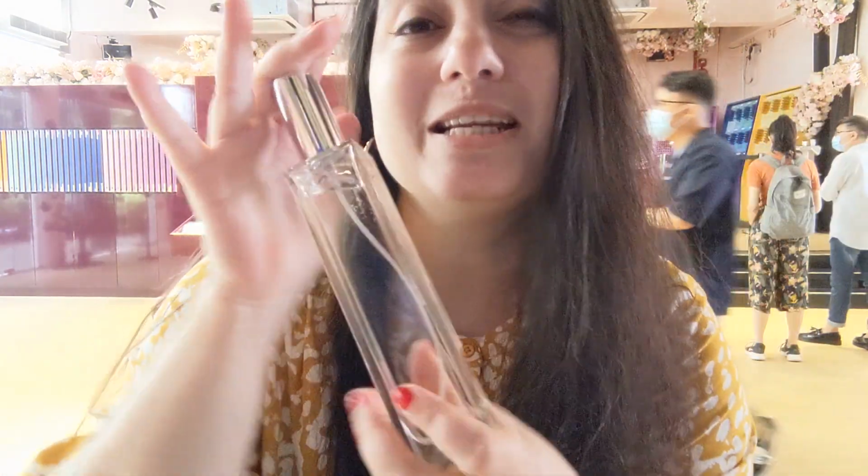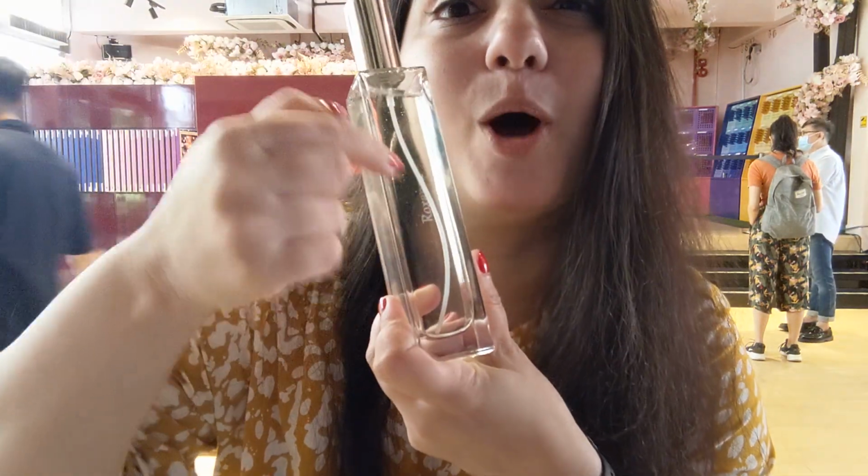If you want to do this, you want to get your own scent, pick the flavors based on your personality. I keep saying flavors, it's scents. You want to pick the scents based on your personality, what you like, what you don't like, mix and match, choose from them, and then make your very own scent. And you can customize your name on the bottle as well.